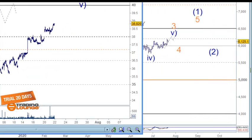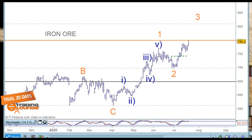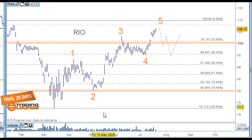So the only spanner in the works with the resources is that, let me just check on iron ore for a moment. So this is iron ore here. I'll just go to Rio first, if that's cool. So Rio's got a completely, well, same but different. But in this case here, I know there's overlapping wave structures when we look at 1 and 2 and 3 and 4 and 5 here, but we could also look at it as a sort of ending triangle into wave 1 there and 2 there.